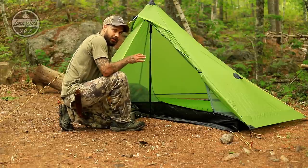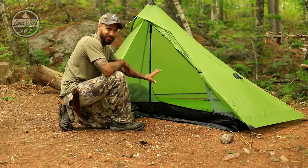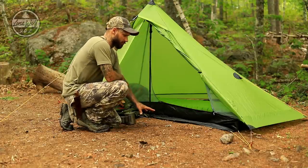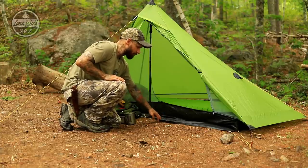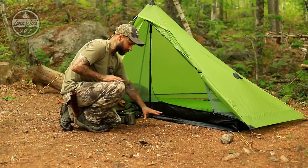Alright guys, the rain has now let up and it's been about an hour and a half. I've just been laying in the tent having an afternoon nap and it's time to cook supper now. I was going to cook right here in the vestibule area and I on purpose put the ground sheet on backwards, so I had this pulled out just so I would have a little bit of a floored area to kind of lean out and do some cooking.